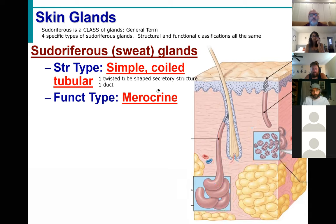Excellent. And someone remind me what it means to use the merocrine mode of secretion. Just where the cell releases its secretory fluid into a pouch and then pushes it out through the pore. Okay, but how does it actually release it from the cell? Exocytosis. Excellent. So merocrine mode of secretion means that the cell releases its substance via exocytosis.